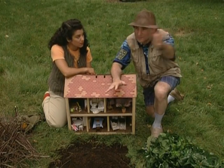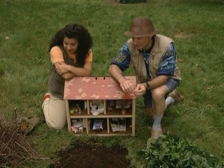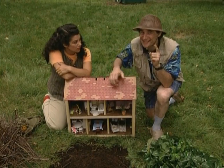Animals build their homes from things that are around them, like leaves and mud and even spit. But I'll bet they can build even better homes if they had better tools!